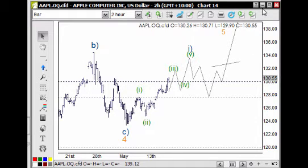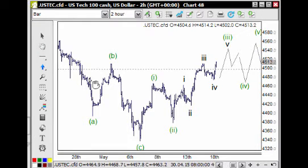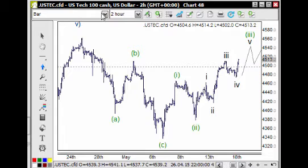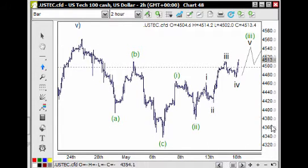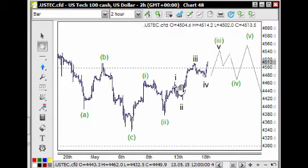Let me just have a look in here. This is the tech stock here, the NASDAQ US Tech 100 cash. So we'd been looking at this as an A and a B and a C. I finally labelled it here. And 1 and 2, and then 1 and 2 and 3 and 4 and 5. And then the 4th wave here and the 5th wave.